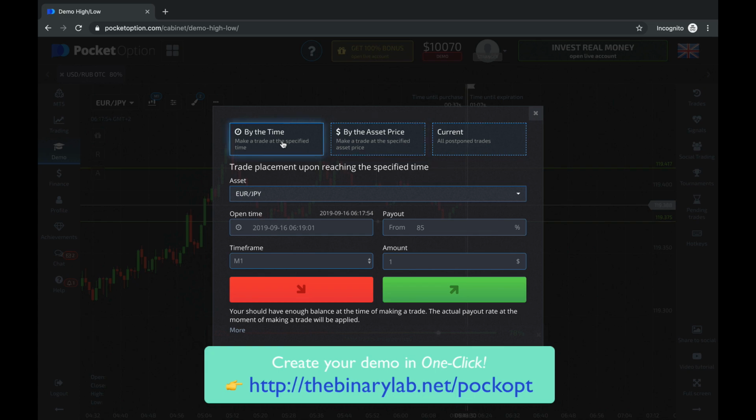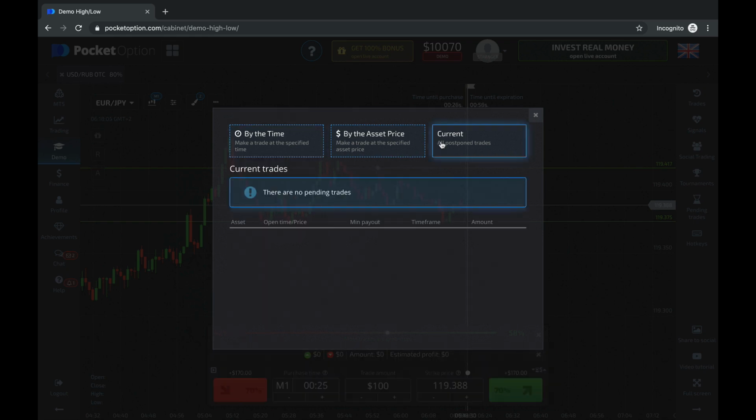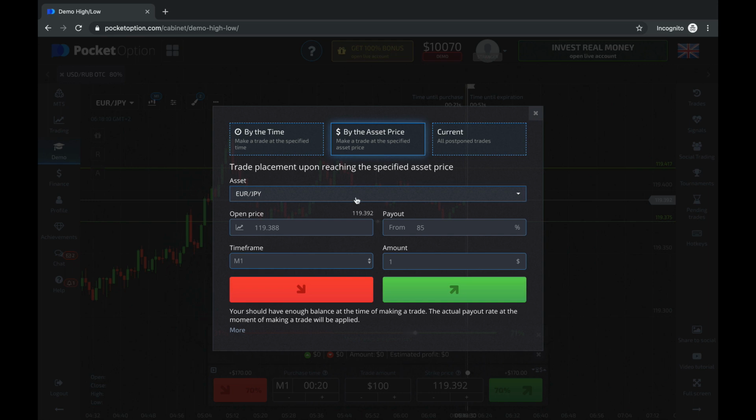If it's based on time, this is going to be a really powerful feature if you're trying to trade a news release and we have a certain expectation of what's going to happen. And then what's this? Current, all postponed trade. I don't know what that is. I'll let you know when I find out. But asset price. It would be great if they allowed me to drag and drop this, but there isn't that function. But how cool is that, right? So we know 119417, so I could just key that in, 119417, and then payout.